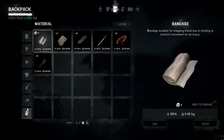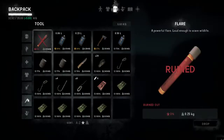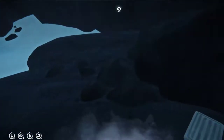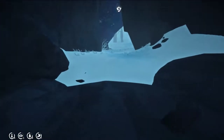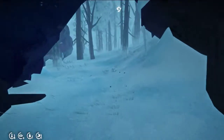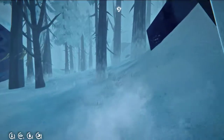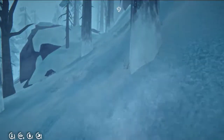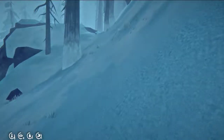So we don't have a whole lot to do here. No point in hanging around here. We might as well keep on exploring. Get up here.